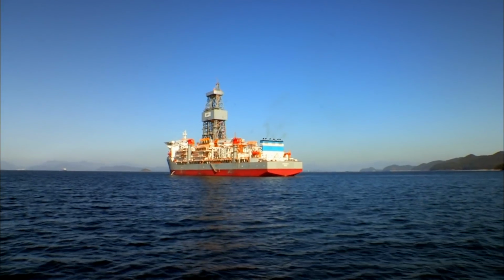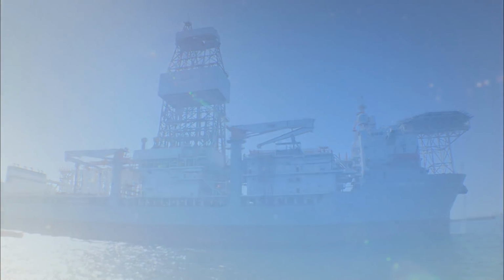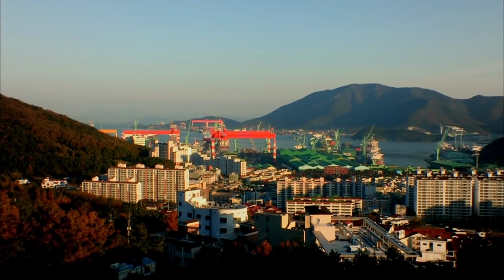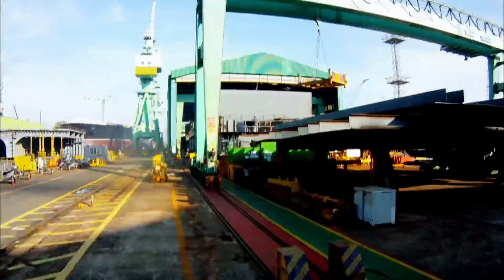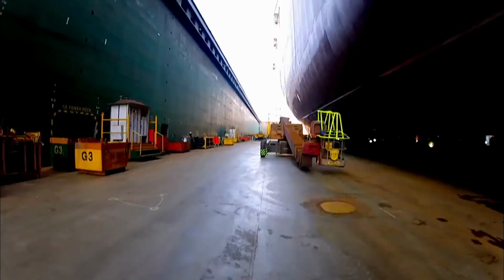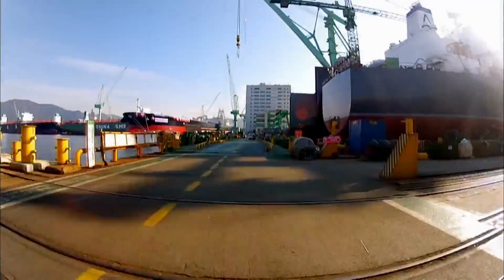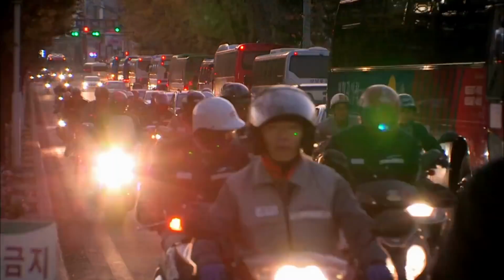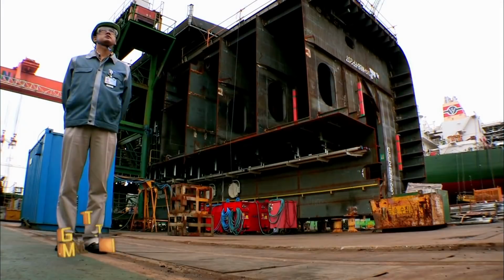ENSCO DS6's tests are the finale of a 4-year project to build the state-of-the-art drill ship. And it all started here. Samsung Heavy Industries' 1,000-acre mega factory in South Korea. It's a miniature city created to build monster maritime machines, manned by 30,000 engineers and skilled workers. One of them is Young-sik Chung.